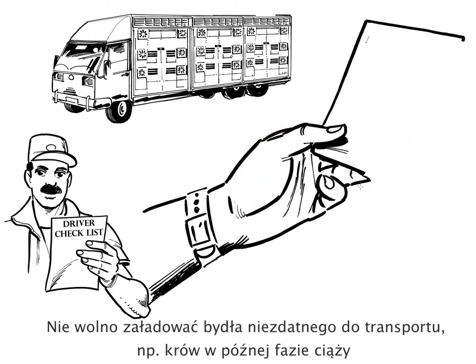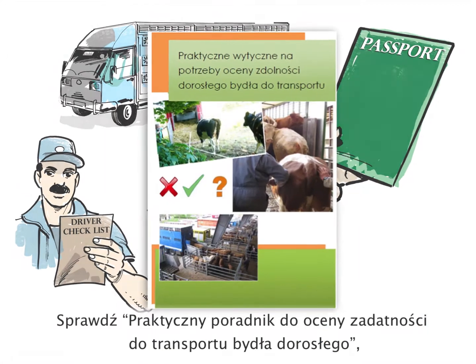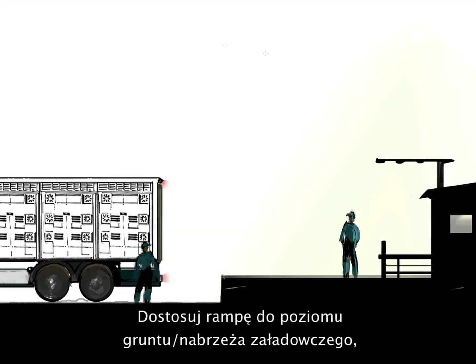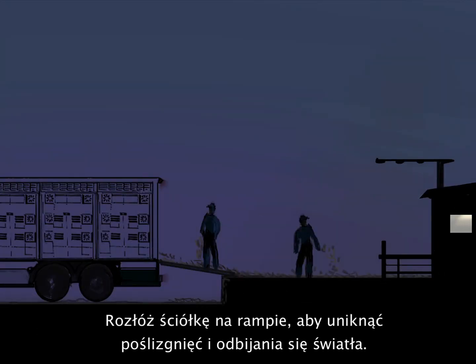Unfit cattle, such as those in late stage of pregnancy, unable to walk unassisted, or very thin, should not be loaded. Check the fitness guide and, if in doubt, call a veterinarian. Adjust the truck ramp to the loading key to avoid gaps and reduce the slope as much as possible. Spread bedding material on the ramp to avoid slipping and light reflection.